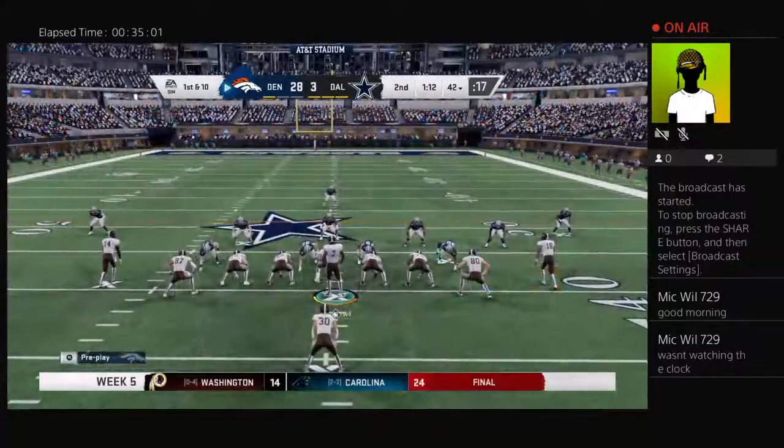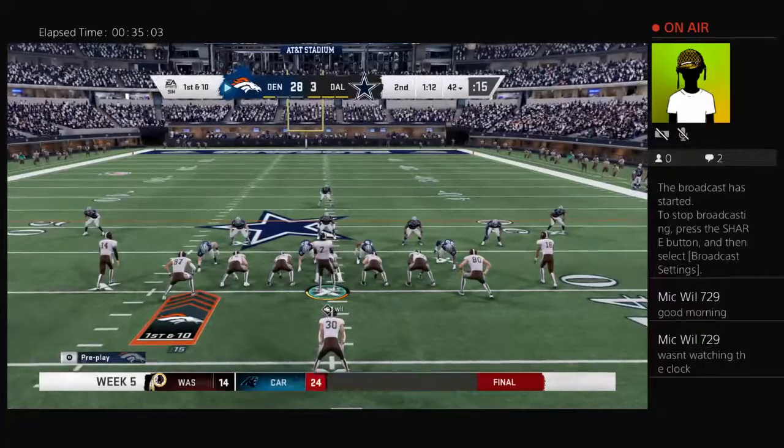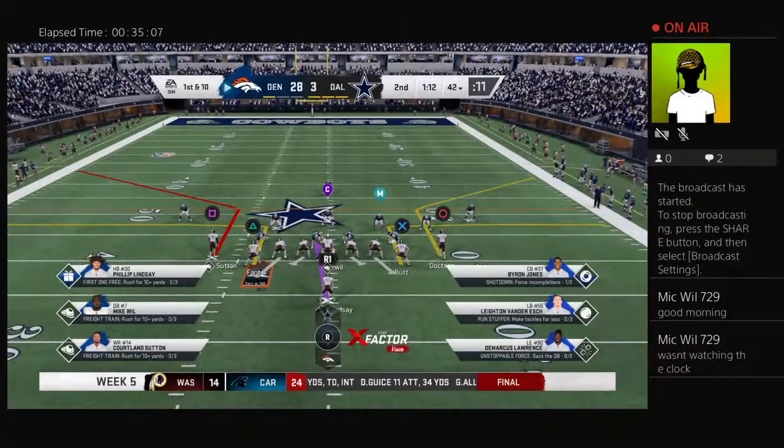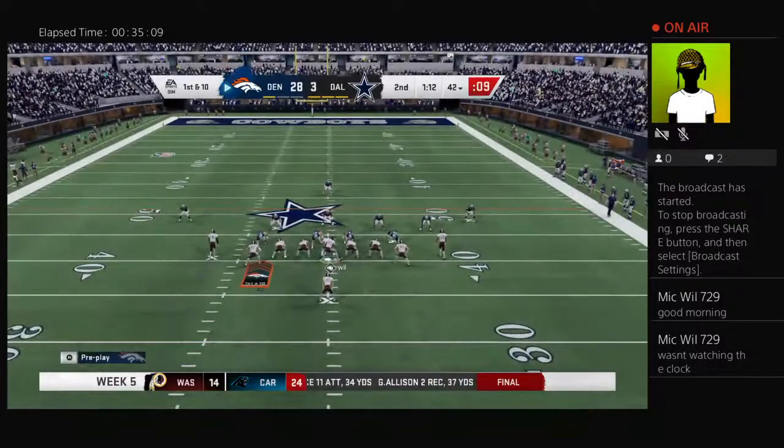Come on, set. 60 outlaw. I don't think you got it, son. Smoke.